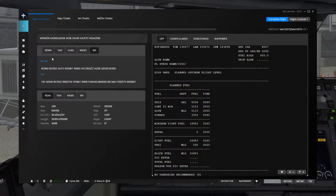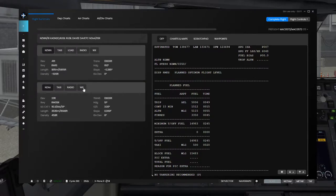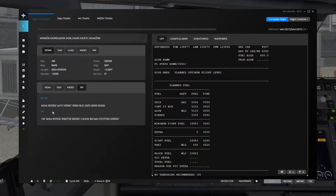Real quick look at our destination weather. Here's Auckland as of 21:30, about 30-ish minutes old. 160 at 11, which does favor 23 left. Unlimited visibility, no sky condition, 20 degrees Celsius and 11 degrees Celsius.